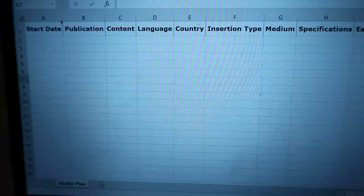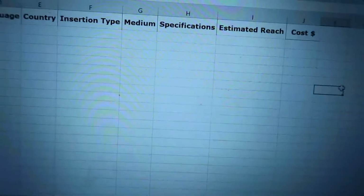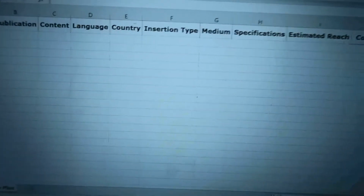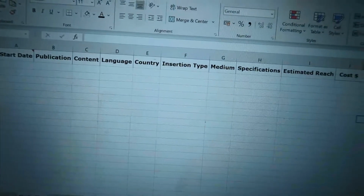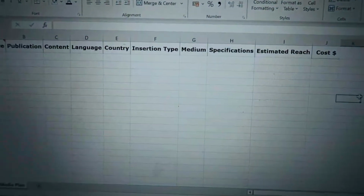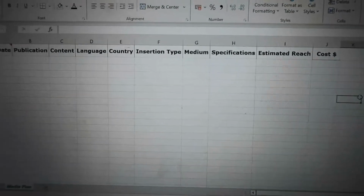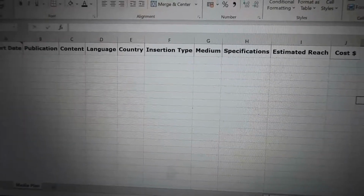So this is pretty much the template that I tend to use whenever I'm planning a campaign for a client, just because it has everything in there that they need to know. So what you need to include is the start date, obviously, of the placement. The end date's usually relevant when it's approved, but you can pop that in there too if you know what that is. The publication name itself, so they know who it's going with. So in the publication, if it's not an actual magazine or a website, you might put the social media platform that it is, so if you're using LinkedIn or Facebook or Instagram.